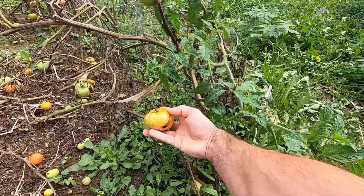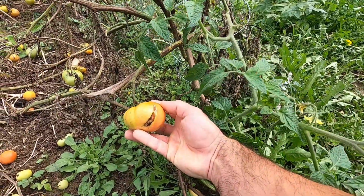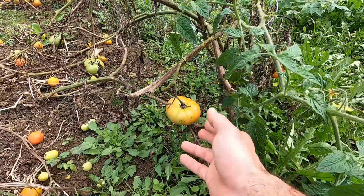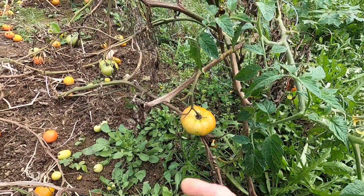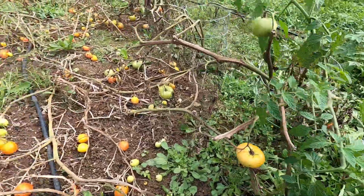But look, this one was off the ground, and look at it. Is that an heirloom or a regular? Yeah, no, it's an heirloom. So it's got a big gap where something got to it. And look at these Romas. And it was on the ground. I want to show the folks this.